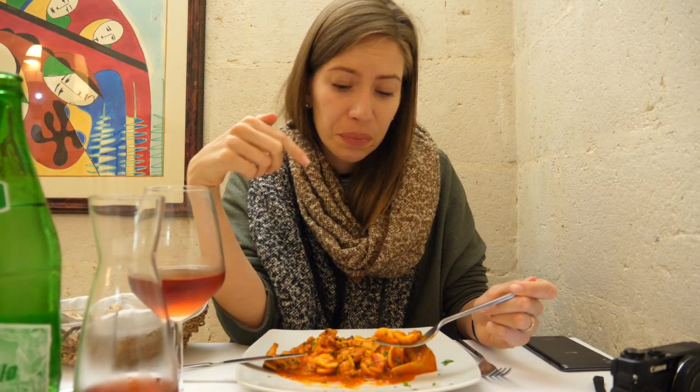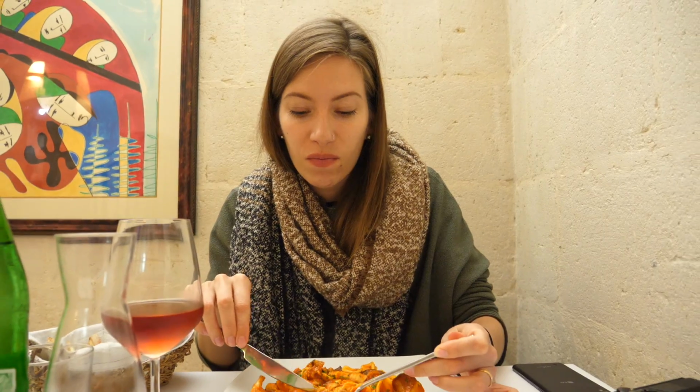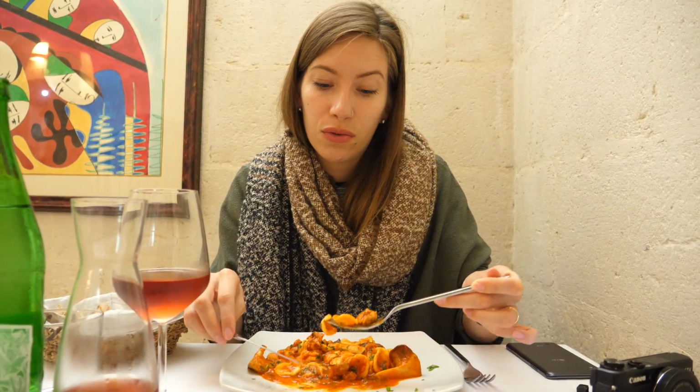That is wonderful. The pork sausage is so flavorful. I really like that. It's not hot spicy, but there's spices mixed in with the meat. So it's just really lovely. It goes so well with the tomato sauce. And I also really like the mushrooms.